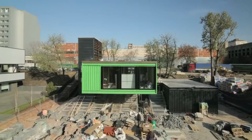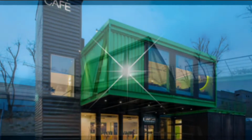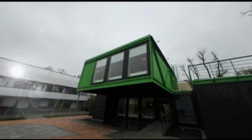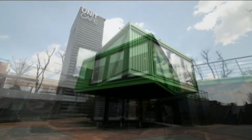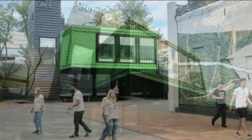The cafe and office space stream with natural light thanks to floor-to-ceiling cutouts. A pond and bridge create an unexpected feature at the entry on the ground floor, and a bright green metal outdoor second-floor patio is the structure's crowning glory.